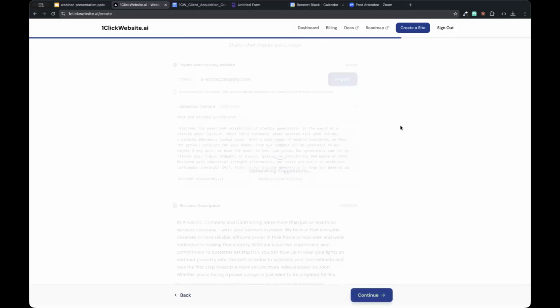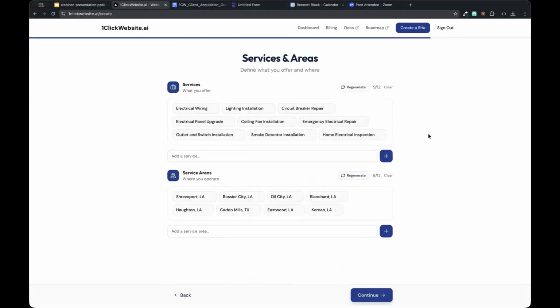Now this tool is mostly for delivering websites to home service-based companies, or companies that deliver services in a service area. And typically they're going to deliver multiple different services they want to rank for on Google. So these guys are electricians. They do electrical wiring, lighting installation, a lot of different electrical services, which makes sense. And also service areas. They serve different areas.